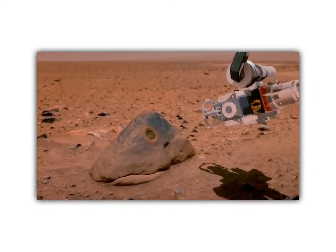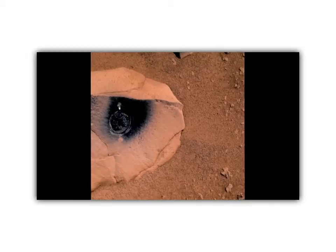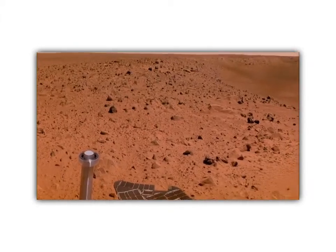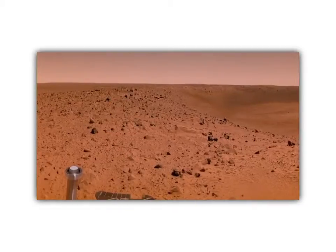So we put a RAT hole into Adirondack and then we hit it with everything we had. We looked at it with our cameras, we looked at it with our spectrometers, we looked at it with our microscope. Adirondack is a piece of lava. It's not a sedimentary rock, and every other rock around it is a piece of lava too. This was a huge disappointment.